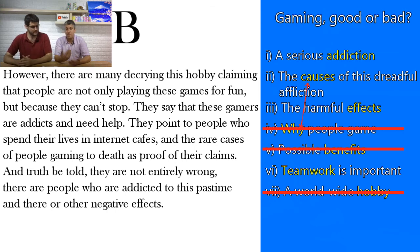So if I was to go back through my list now, number one, a serious addiction, that kind of fits. Exactly. Keyword method right there. The causes, I don't think it's talking about that there. Effects, well, I did notice the last two words. Negative effects. And there are other negative effects. Now, is that the topic sentence though? It is the last line. Is it like in D? No, I think that's just a detail.